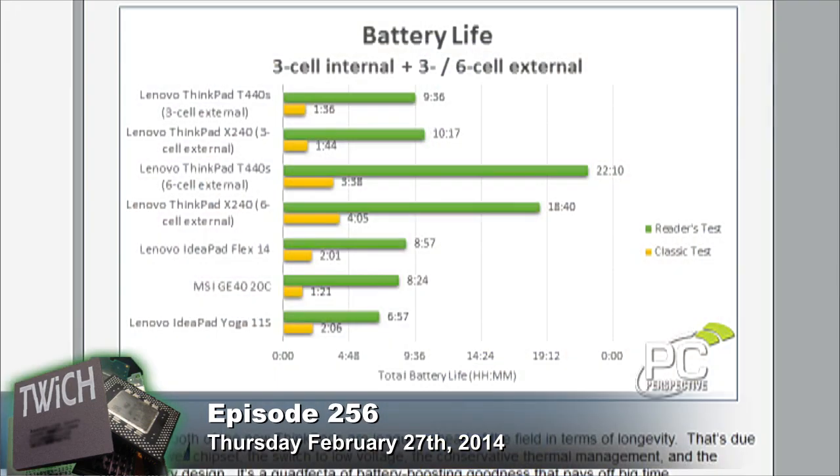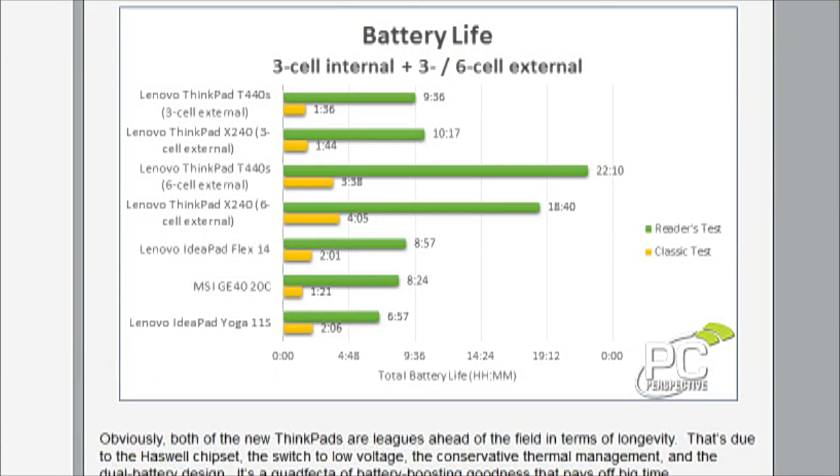That was 18 hours with the internal and external cell, or 18 hours off just the internal cell? That was total. Yeah. Okay. With all the batteries. Yes. All of the batteries.